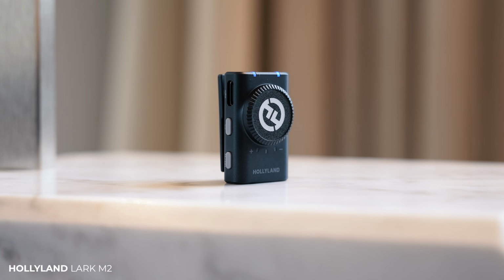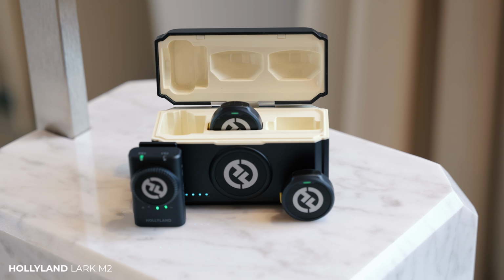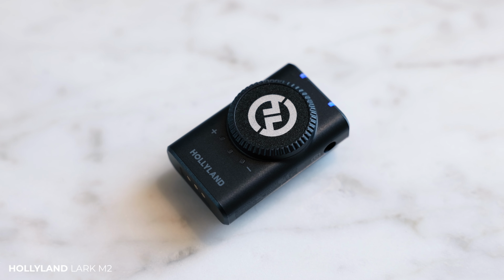However, if you want to opt for the most affordable, that's at $139 and connects only to a USB-C. So if you're someone who likes to film and edit on the go on your phone, then this would be absolutely perfect for you.